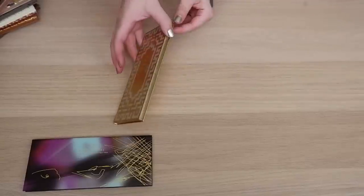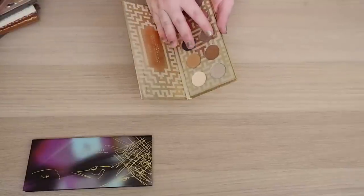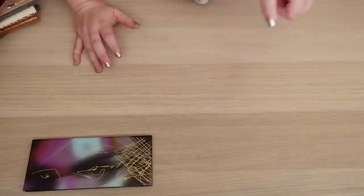And then we have the Heritage, which is one of my favorites. And here you get another really good taupey shade. But it's like a bronzy taupe. It just has a little bit of a different quality to it than most taupes in my collection.